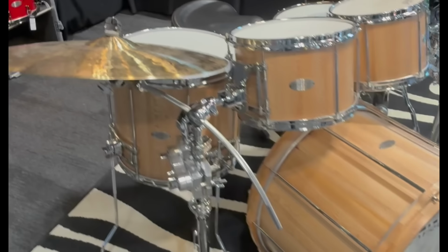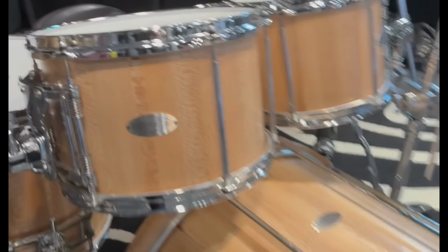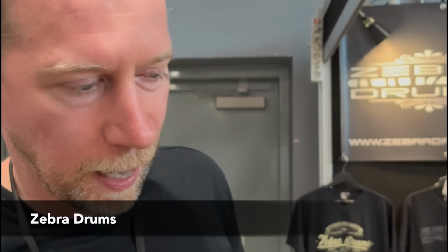We're at the Zebra drum stand. What a fabulous looking kit this is. I love how the hardware doesn't touch the shell. These shells are all made in a finger jointed safe construction. That means they're all jointed together, and that way you get a more stable and stiffer shell, so you can make the shell thinner and get more resonance.